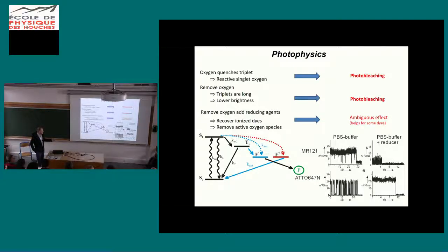It first blinks, and then you add a bit of a reductant, and it stops blinking and seems to be more happy. So there was no general rule for what was happening. So we were thinking, okay, if you remove the oxygen, you stay in the triplet longer. If you then add a reducing agent, then it should form this radical anion. And if a radical anion is formed, maybe now it depends on the dye, what the property of this radical anion is, whether it will be photobleached more quickly or not, or whether it finds a way to get rid of the electron again and go here. So that was what we thought could happen.